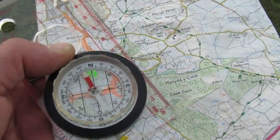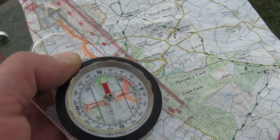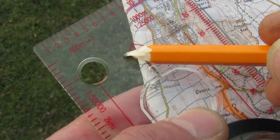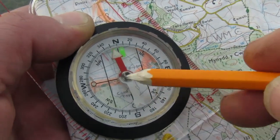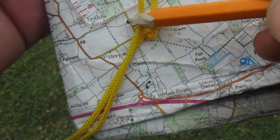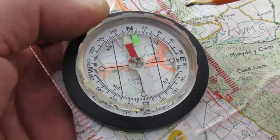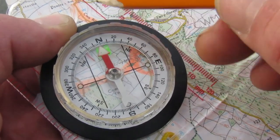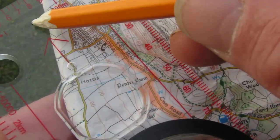So I need to align that with north, sorry about the pause there folks. I don't know if the camera's going to pick it up, but there's a little red arrow there. That is the direction of travel we need to be travelling in. So once the lines in the bezel align with the blue lines on the map, as near as damn it, hold it flat, get the north needle to north, and then the red arrow shows me the direction of travel.